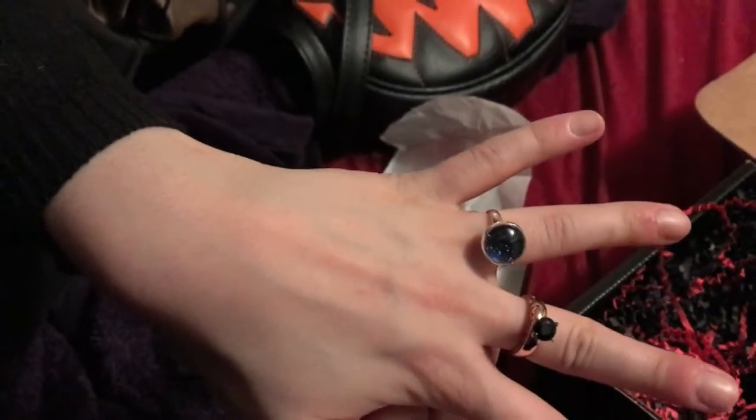Wait, hold on. That's gorgeous! And it fits you, so at least we have one person who it will fit, because it does not look like it's going to fit me. Let's try. I don't think it's going to fit. Alright. Over there. Woohoo! The rest of the stuff.